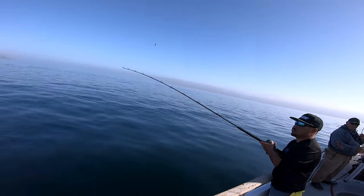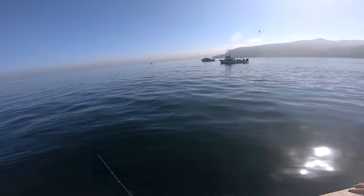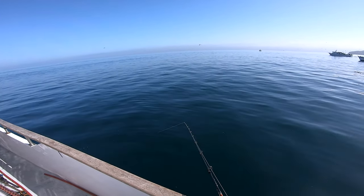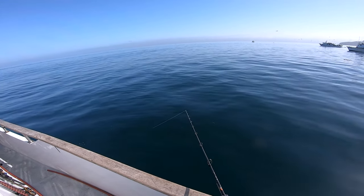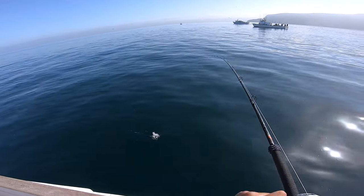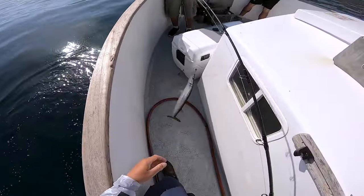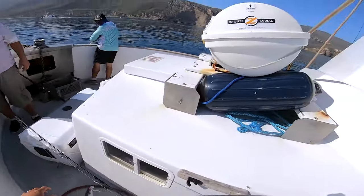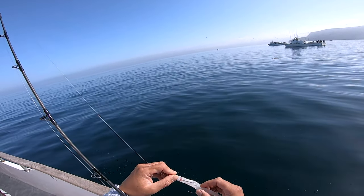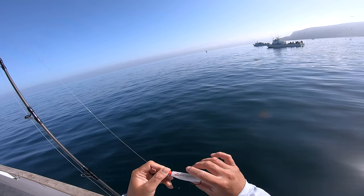Y'all are all fickle. At this point, I switched to a white 7-inch fluke-style bait with a darter head, and that's been getting the white sea bass that are closer to the surface. And then this happens. Oh, nice shot. Dang, that barracuda hammered it. Not what I wanted, but gosh, now my fluke's gonna be all shredded.